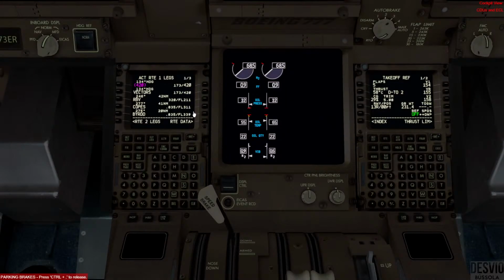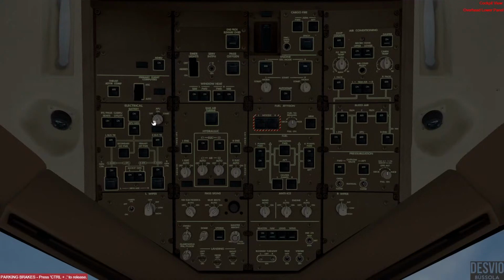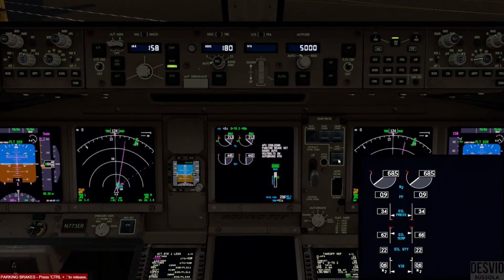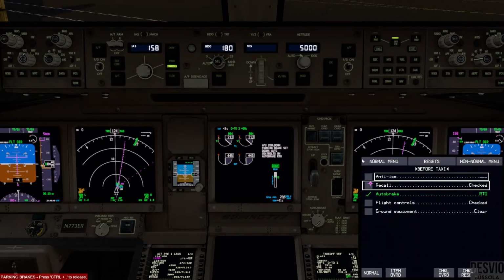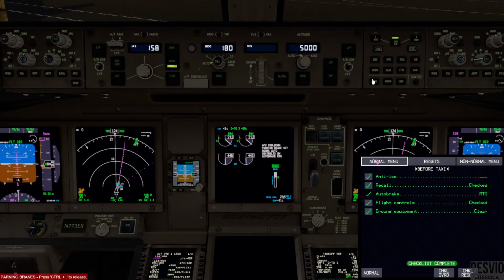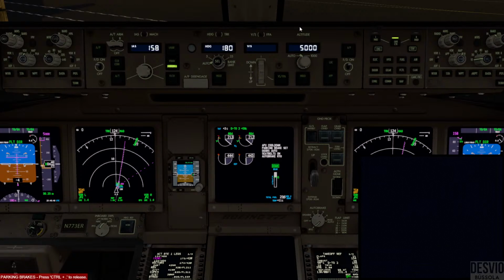Okay, let's start again. So we turn the APU off. We check that engine anti-ice is in the auto position for today. We do a recall. We just have TCAS off, flight controls check, right, left, up and down, and the rudder as well, all checked. And we do now before taxi checklist: anti-ice auto, recall checked, flight controls checked, and ground equipment clear before taxi checklist is completed.